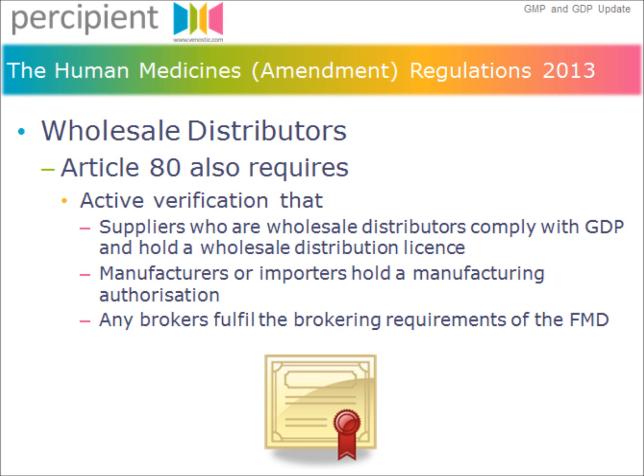There are also controls in place to make sure that any brokers, that's individuals or organisations who are brokering a deal between two organisations, typically for a fee, are registered as well. So there's going to be this requirement, essentially, that your upstream supply chain partners are actively verified, and you will be responsible for checking that they have that distribution licence. You can either ask to see that, or as we'll see in a while, there will be a database which will allow people to verify that, and that will be on a European basis.